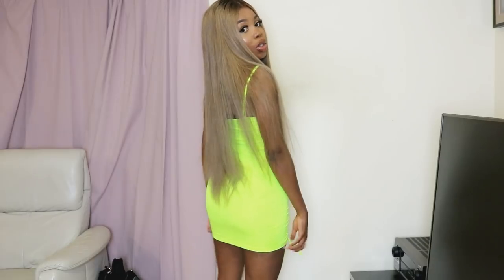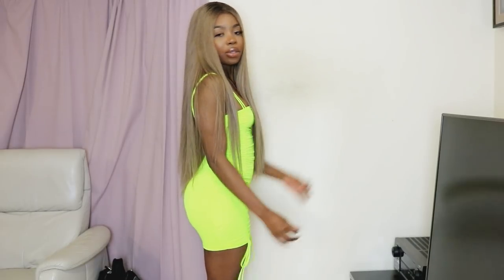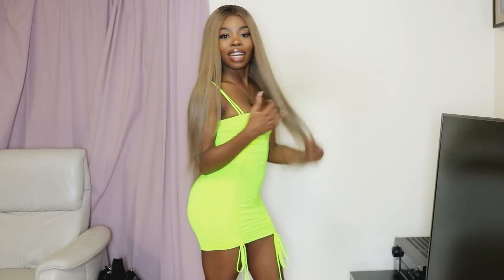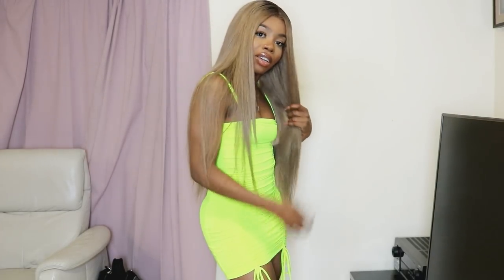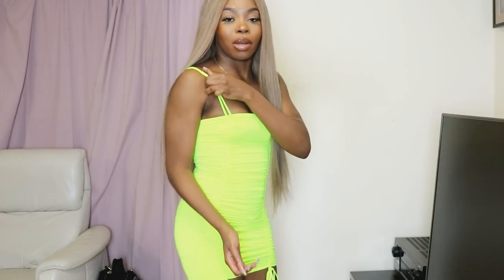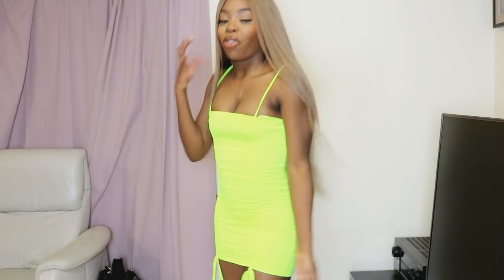This dress is short. Very, very short. But no, guys, you let me know. What do you think of this dress? Too bright? I feel like everyone and their mum has this dress, so I thought maybe I'd give it a go. I think it looks extra bright in my lighting as well, but this is definitely for the club.